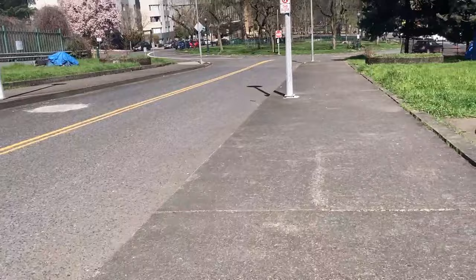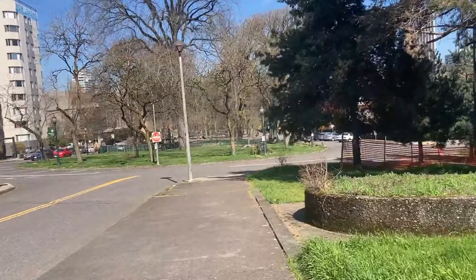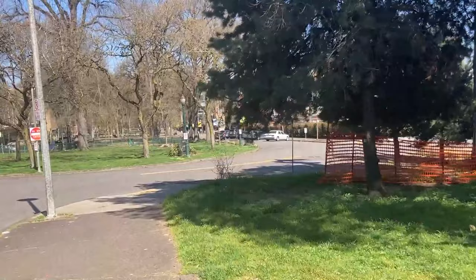But we see dead ahead the current southernmost entry point of the South Park Blocks, primarily coming in at Portland State University, which has grown and grown and grown over the years. So it's gone from a couple of buildings to kind of encompassing this whole area.